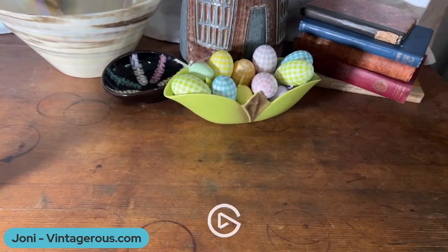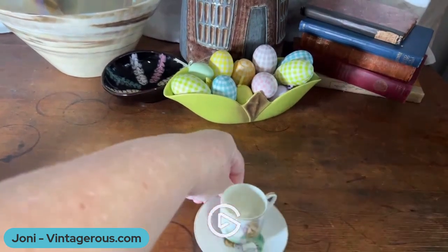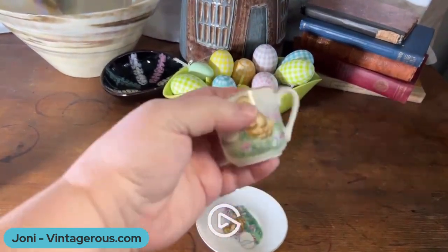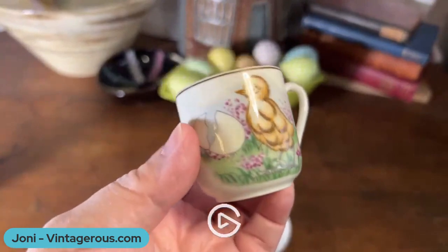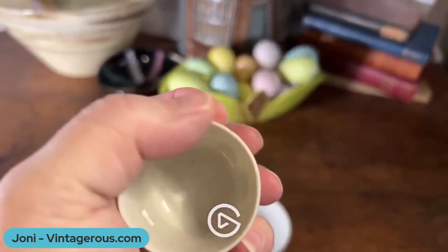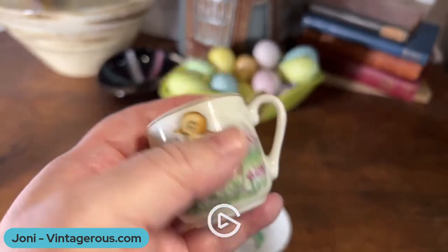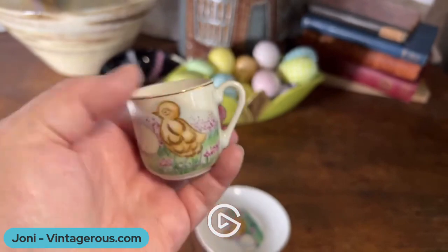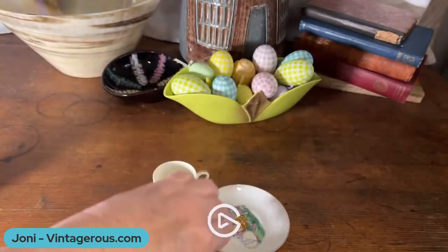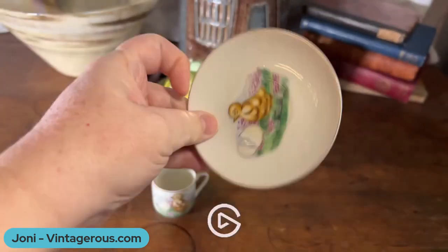Let's now look at an Easter cup and saucer. I found this and it totally made me flash back to my childhood. I'm sure I had something like this in the past. The one thing is it's porcelain and this edge is really sharp and rough. I would not want to drink from that. So I would use it only for decor, just warning you there. It's also marked Japan on the bottom.